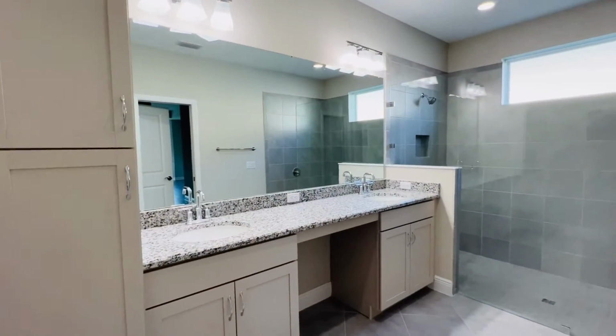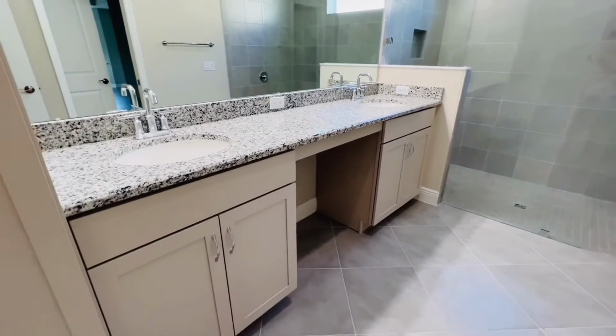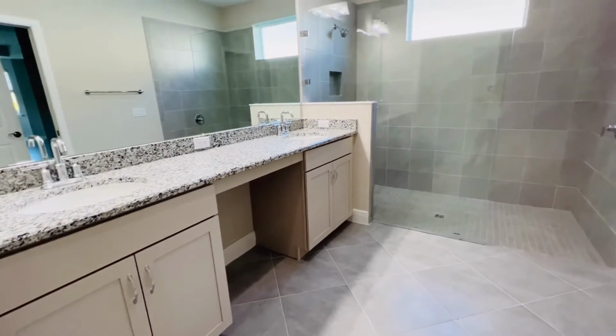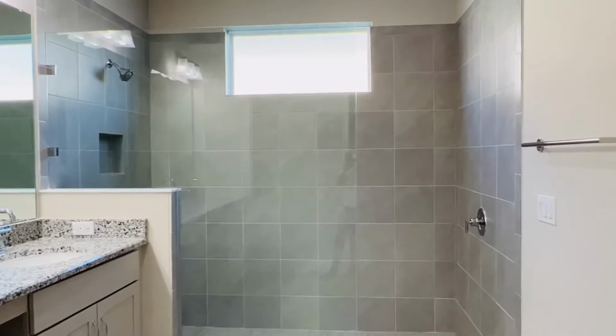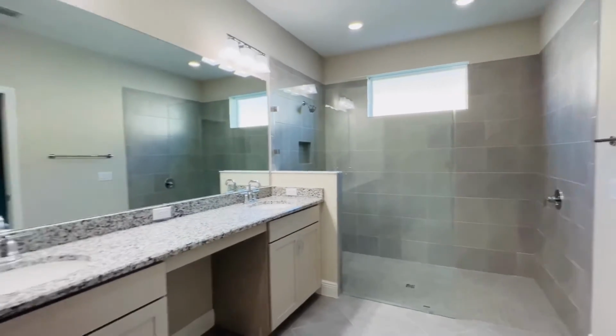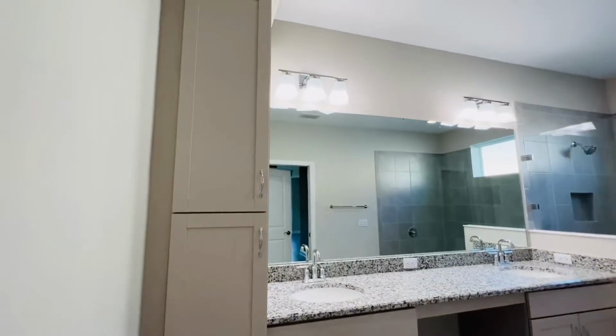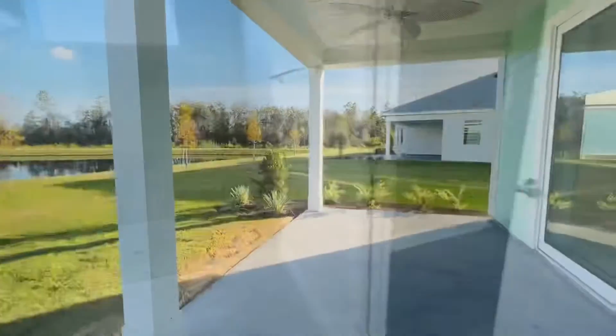Again, with the rest of the house, you've got the matching granite with the gray taupe style coloring. You've got a full shower there. And it does have a linen closet and a water closet. Let's go look out the back, okay?